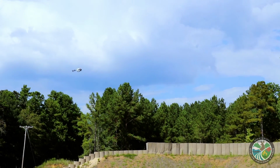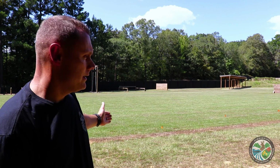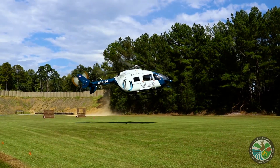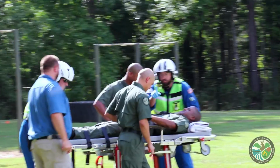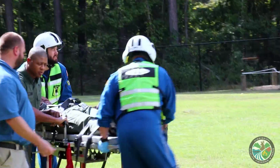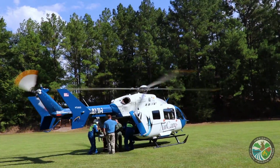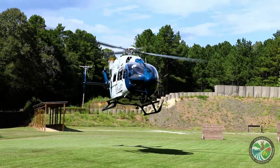What you're about to see right now, a helicopter that's going to land out here. We have designated this as the LZ, or the landing zone. The chopper will actually come in, he will land. We have one of our cadets that's going to be simulated as a casualty. They will stop, land, and load him up, mock treat him, and take off and actually come back and land.